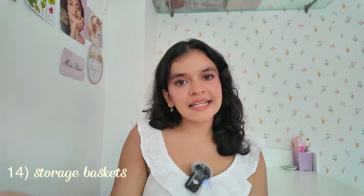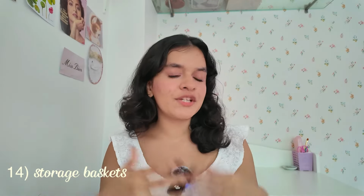people will see it, but it is still looking very pretty, right? It's a colorful bin. So I feel like that way you can create more storage within your room.